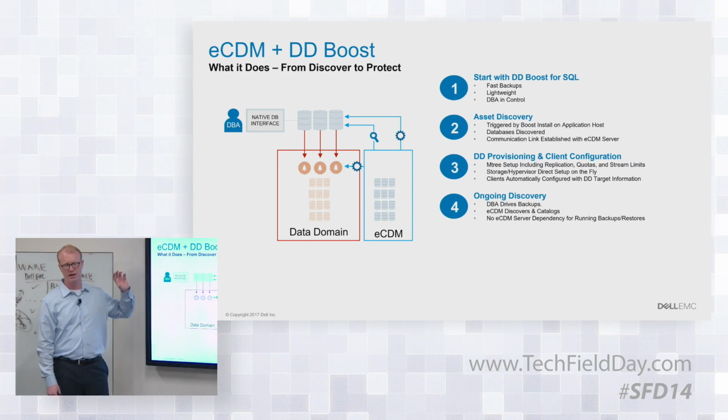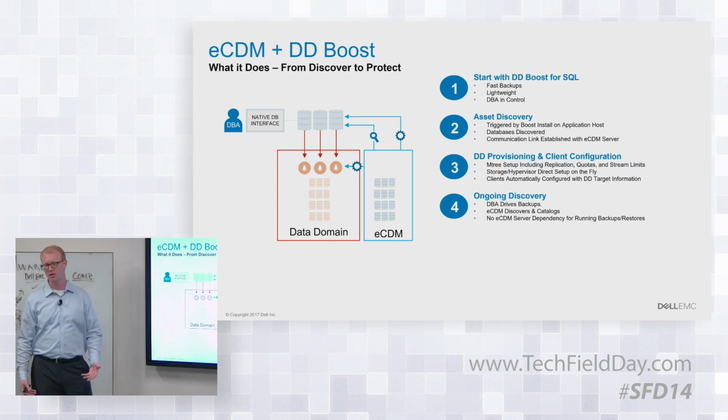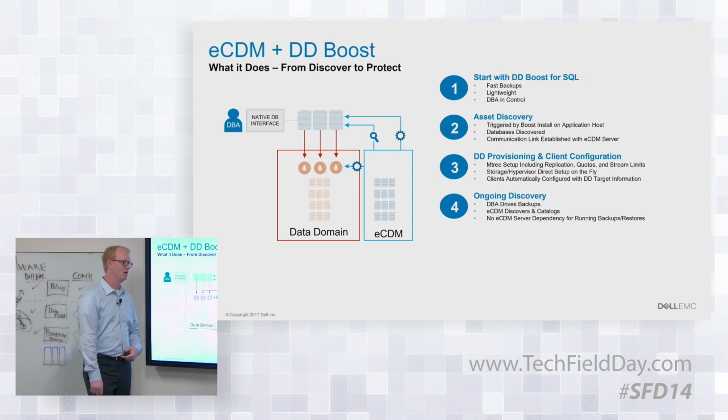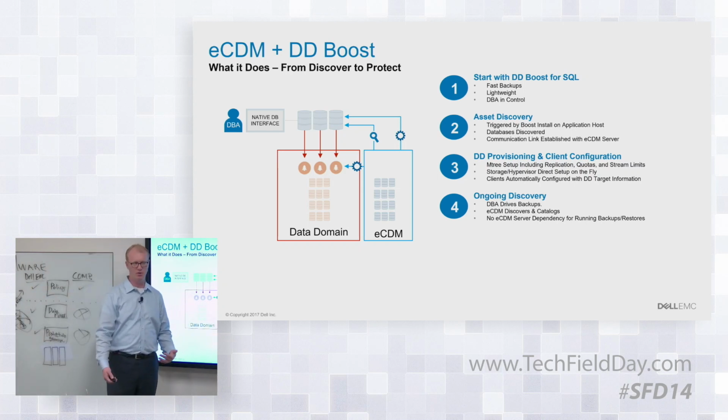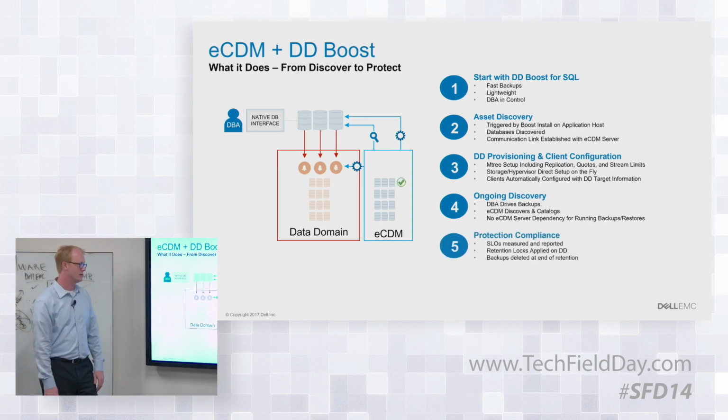So in this case where you've got SQL backups running 1,000 a day, right? Logs every 15 minutes, you can go upgrade the ECDM server without actually interrupting backups occurring on the application host. And that's a big driver for folks sticking with just native tools, for the DBAs sticking with native tools, because they really don't want a backup server as a dependency for their log backups, right? Too scary, okay? So that's the fourth step, that ongoing metadata collection process, right? Same thing would apply for snaps on a VMAX array, for example.